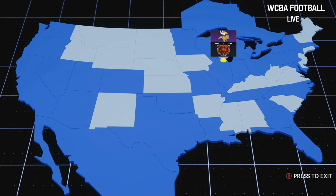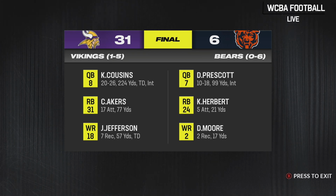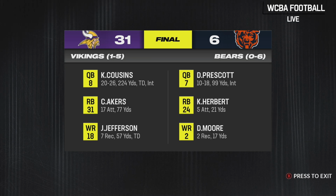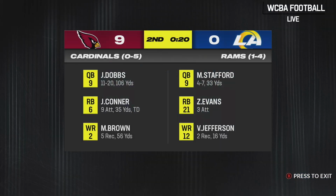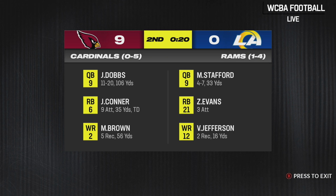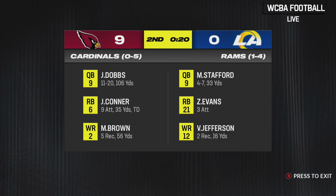From there, we'll take a trip east to check on the Bears at home at Soldier Field. And they were losers in that one to the visiting Minnesota Vikings. Kirk Cousins, terrific in the win, and a much-needed win at that, as it is indeed their first on the year. Lastly, we head to Southern California to check on the Rams at home at SoFi Stadium. And this one going the visitors' way as the Cardinals have the lead in that one. James Conner, the lone touchdown there as he's cashed one in on the ground.